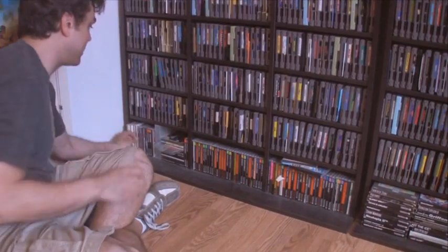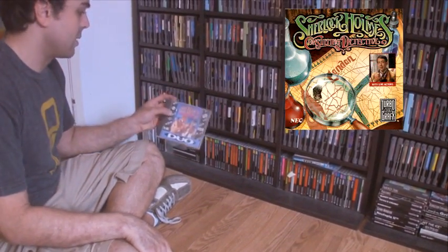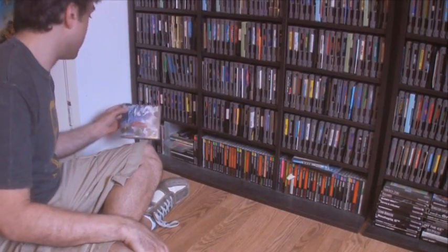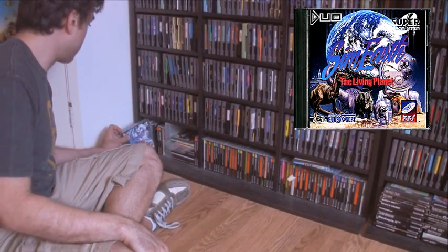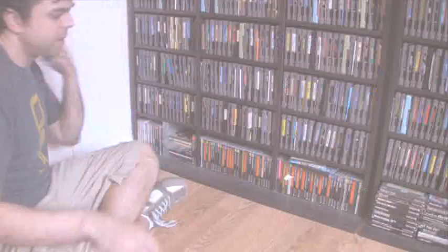I don't have a lot of these CD games. I think I have about 15 to 20. But you have like a Sherlock Holmes Sealed. You have Living Planet, which is Sim Earth right there. Some cool stuff. Riot Zone, which was a fighting game. And here's the rest of the games.